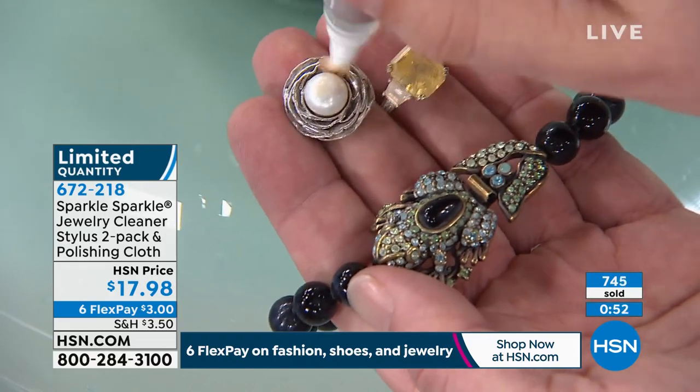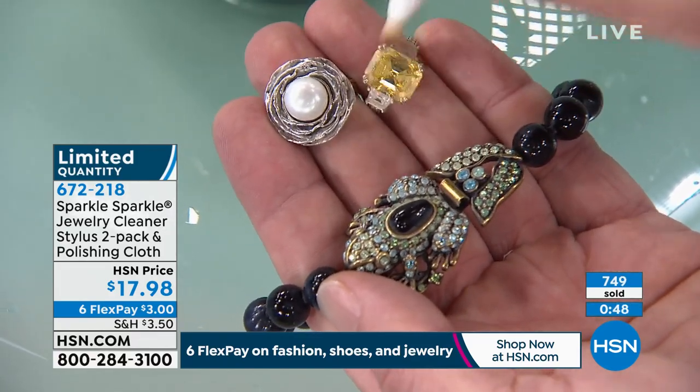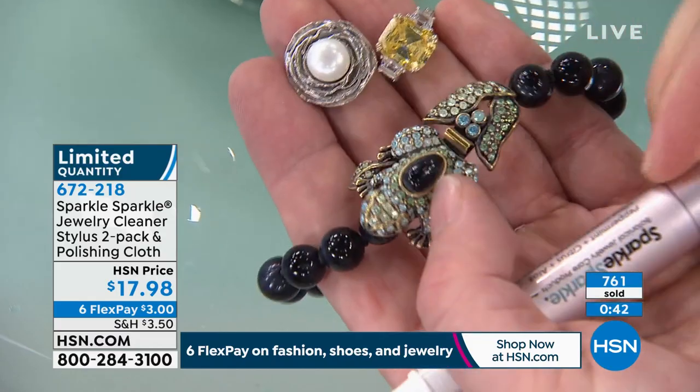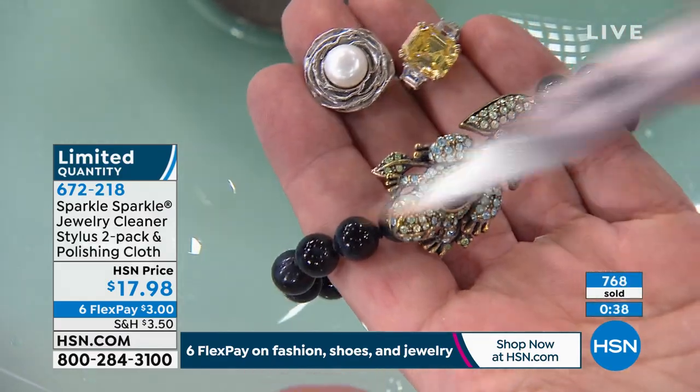Am I supposed to be spelling S-P-A-R-K-L-E? So you got two of them down. Look at the difference. And you think about it, a lot of times you look at your jewelry and it's like, oh, I remember that. Is this real or not? It really comes to life when you use Sparkle Sparkle.